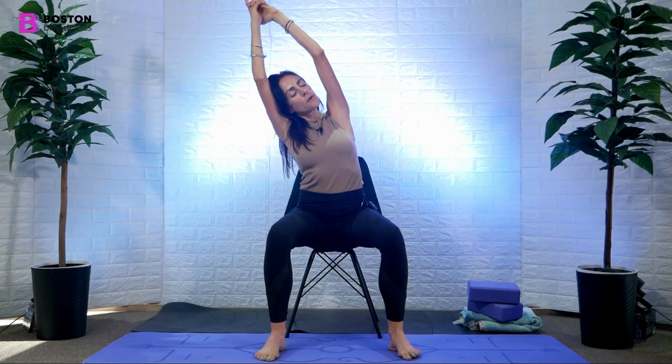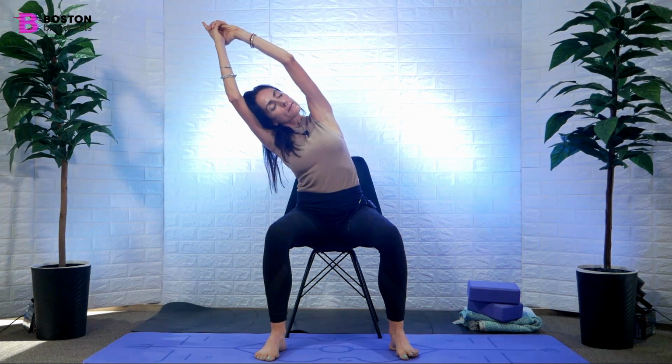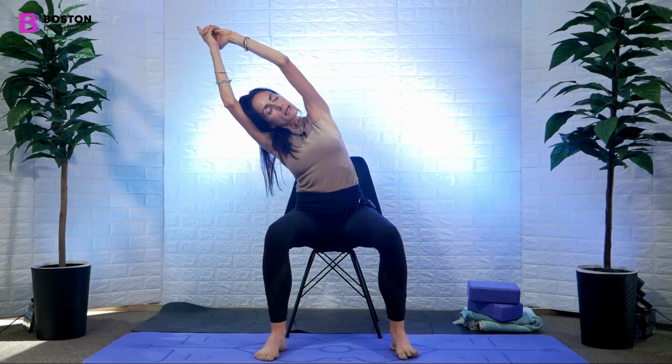Exhale, take it over to the other side. Nice little stretch. Inhale to center. And exhale, float those arms all the way down. Walking the feet together and sitting a little further back in your chair for stability.